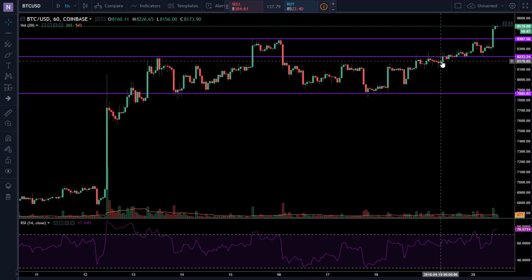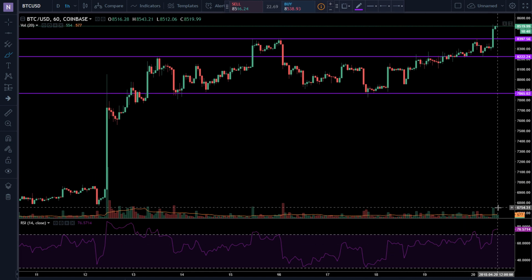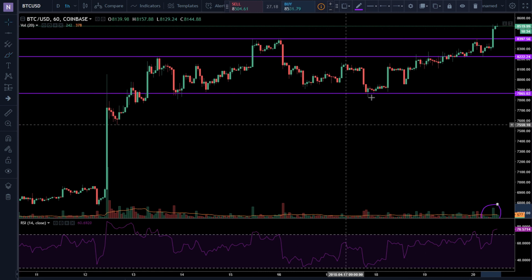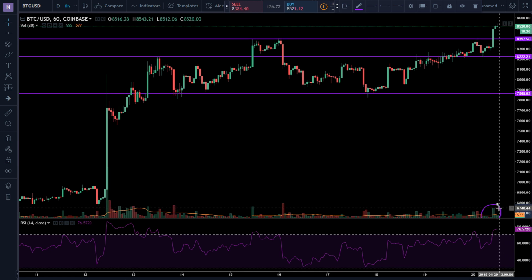But I'll let you know that in this scenario, we had this break above the completion of the ABCD pattern. We had the break above the 8,400 highs on increased volume right there on the bottom of the chart. That definitely is all good news for the bulls. So will more people jump in and buy us up over 8,400? We'll wait and see. But those are the two price levels I'd be looking at.